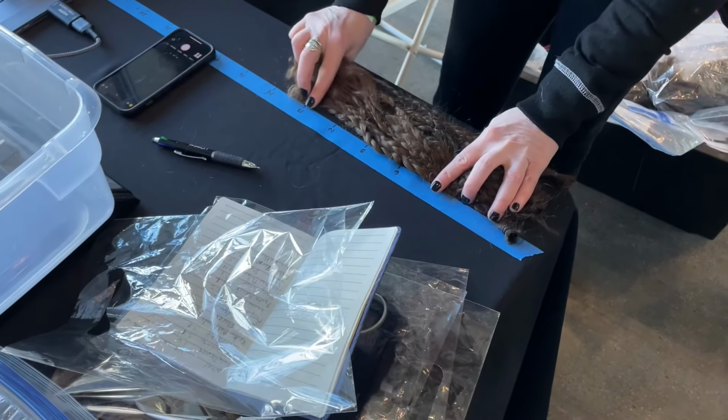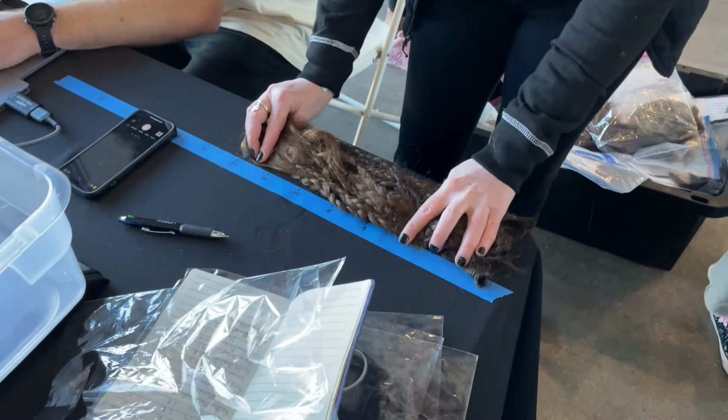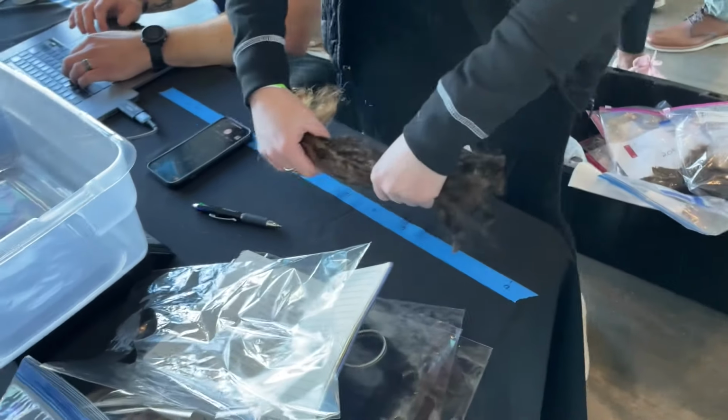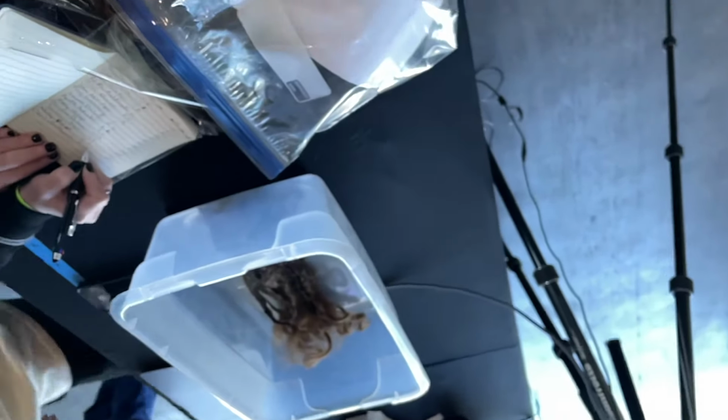Awesome. Thanks. 14 inches here. That is wild. Oh, I'm accidentally taking a video. Well, 14 inches of hair. Good. Take that. All right. Well, thank you for measuring. That's awesome. You're welcome. And now got 2.8 ounces of hair. All right.